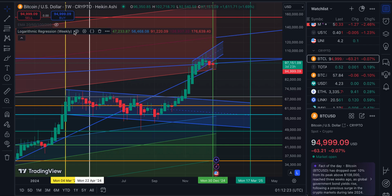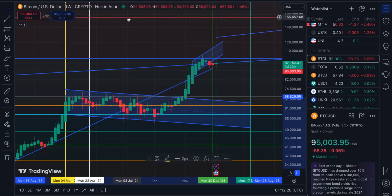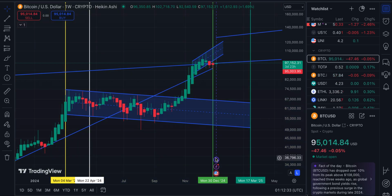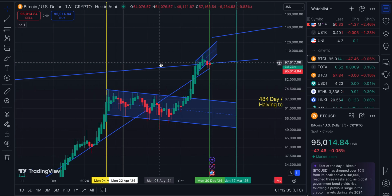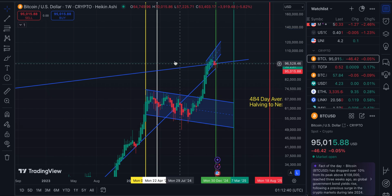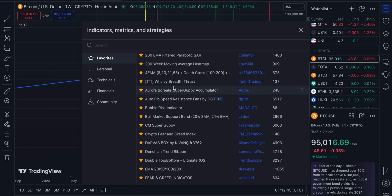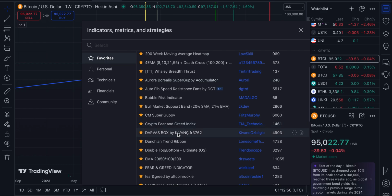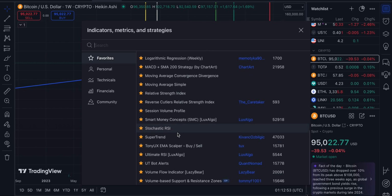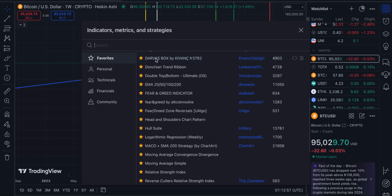But for today's video, I wanted to take a look at some other indicators that I don't normally look at. So we'll take these fibs off, as well as the moving averages, so things can be a little bit clearer. And let's delete a couple things here. A couple of the indicators, these are some of the more popular, common ones. But as I was going through these, a couple I thought were interesting were the Darvas box, and I believe it was the Hull Suite indicator. So let's start off with the Darvas box.